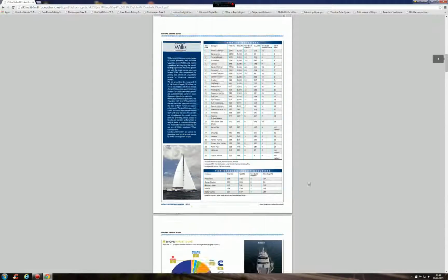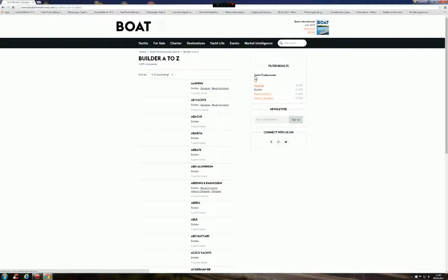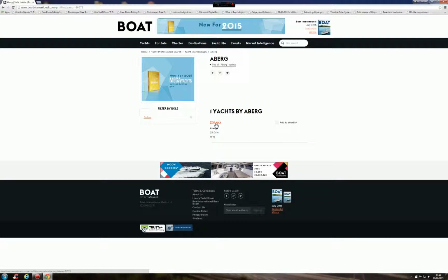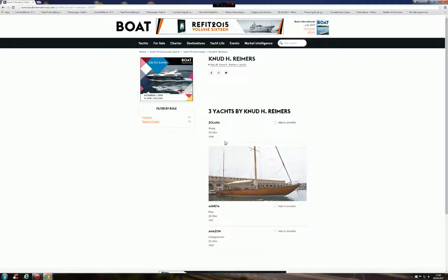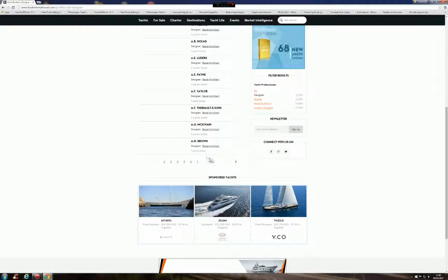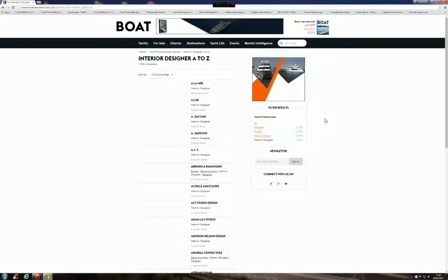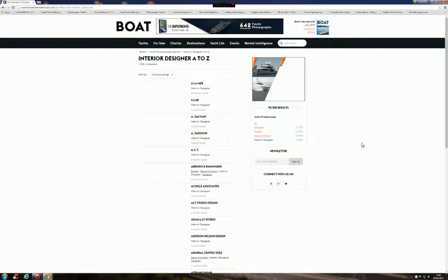All sorts of data. You can look at that yourself. They're just showing you how to get it. And of course the builder directory, people that make the yachts. Aberg, never heard of them. Zolana, and it just tells you all information about it, naval architect, and all about him. If you go to the designer, you can roam through them, and you could go to the designer's website and find out all about him. Interior designer, same with all the people that design the stuff for the inside of these lovely looking yachts and boats, etc. Hundreds and hundreds of people involved in the industry. But anyway, that's Boat International.